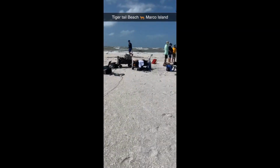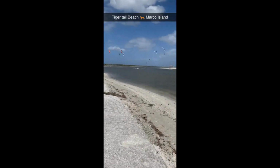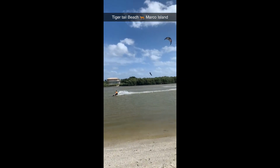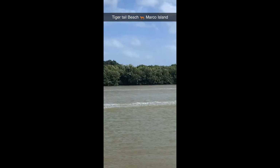Make sure that you obey the rules, because if you go down the lagoon area, you can get yourself in some trouble, and we don't want to ruin this for everybody.